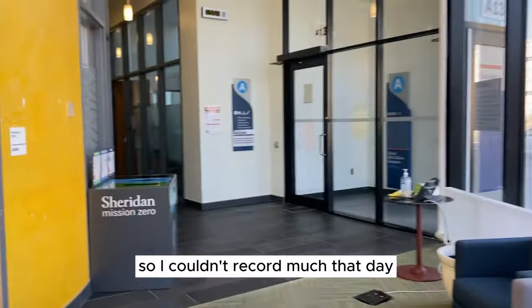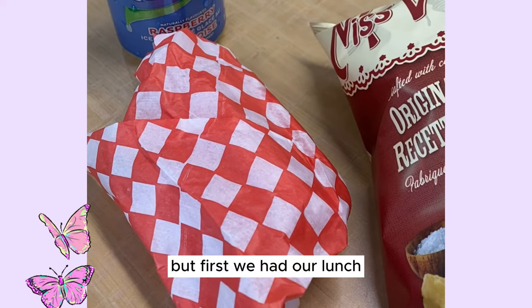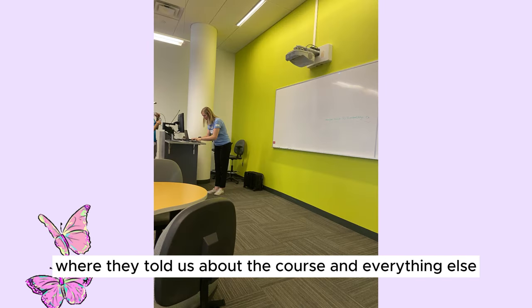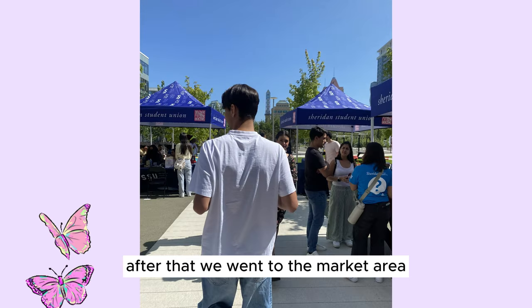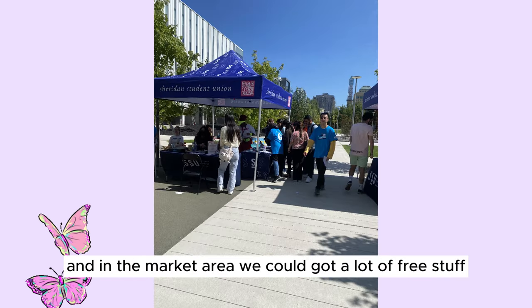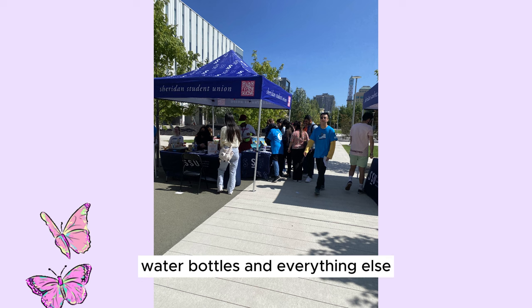I couldn't record much that day because it was really busy, but first we had our lunch. It was a light lunch, and then we headed to the orientation where they told us about our course and everything else, and it was really nice and informative. After that we went to the market area, and we got a lot of free stuff like USBs, water bottles and everything else.